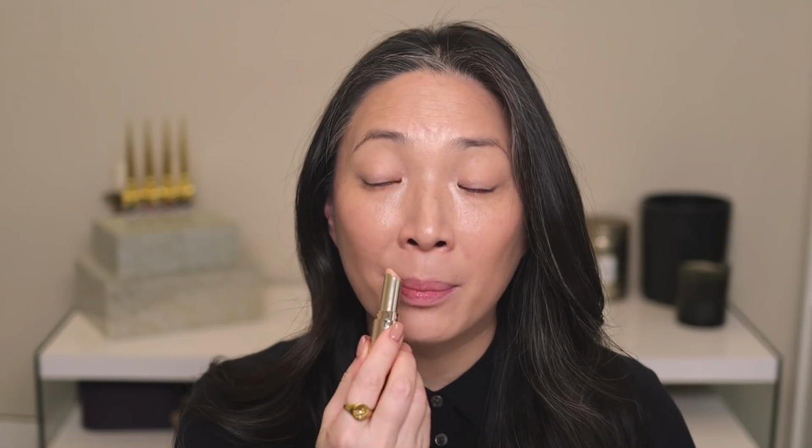Keep forgetting to put lip balm on. And I have a bit of a cold, so my lips are really, really dry from last night. I must have been breathing with my mouth open.